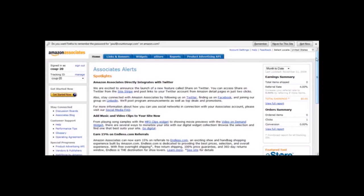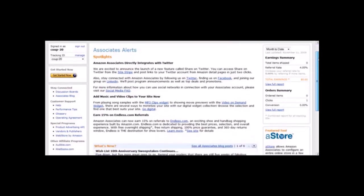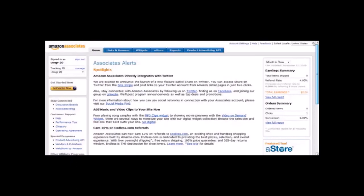So this is an example account here. Okay, so I'm logged in here to the Amazon.com account. This is what your brand new account would look like. What you see here is a very nice, clean, simple layout within Amazon. So you just need to make sure you go to Join Associates to become an affiliate for Amazon.com.